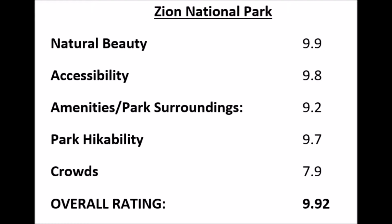Amenities and park surroundings are a 9.2. Like I said, they've got a bunch of stores in Springdale, the surrounding town. They got a bunch of stores, places to live, places to stay. They have some restaurants of different varieties. Only gets a tiny knock in score because outside of food and amenities and getting things to do, there might not be that much to do outside of shopping. But at the end of the day, you know, you're there for the park. You can have a really good day in the park and kind of relax in the town, no problem.